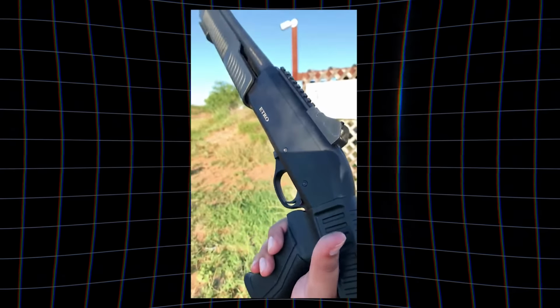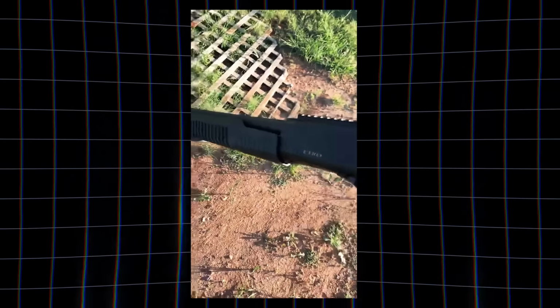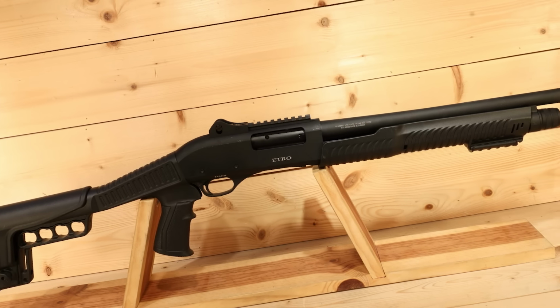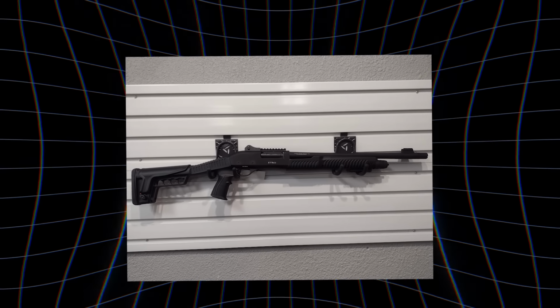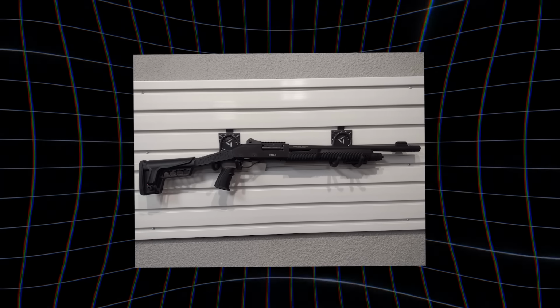So, in a nutshell, while the ATA Arms Etro aims to offer an affordable entry into the world of semi-automatic shotguns, its quirks and reliability issues might leave you feeling like you've invested in a suspense novel with too many cliffhangers. For those who prioritize consistent performance and durability, it might be wise to consider other options that don't come with as much drama.